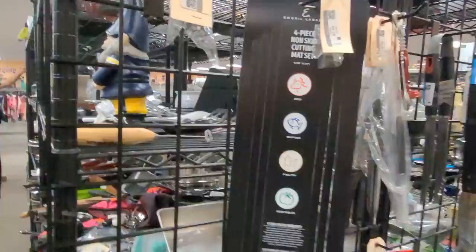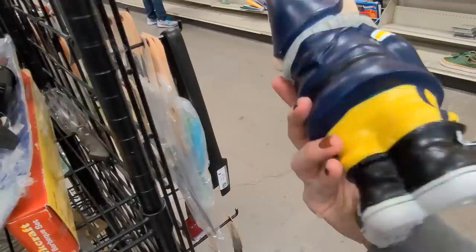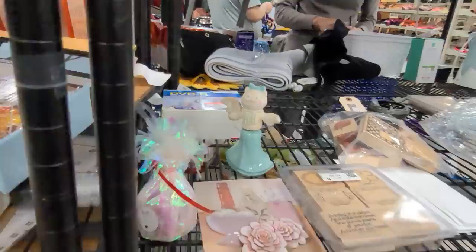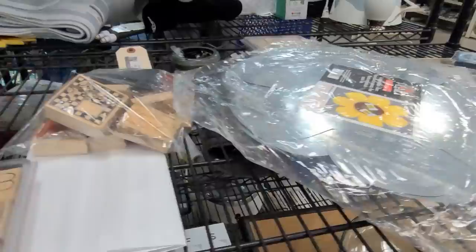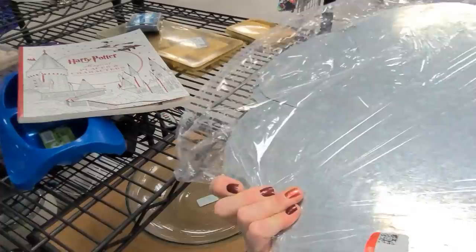I spotted another gnome. Do you remember in my other video I found the Lakers basketball one? Here is another one for $5. These are quite collectible, really sought after. We will take him too. This girl is Avon, a little cat cologne bottle. What are these? Magnet flowers. Oh, these will be perfect in my booth for fridge magnets. So let's definitely get those. We'll pop them down there.